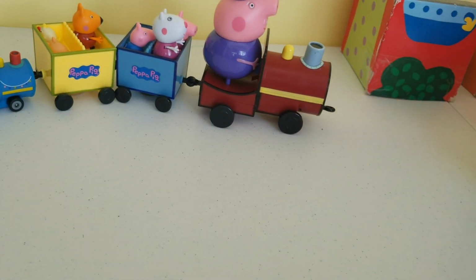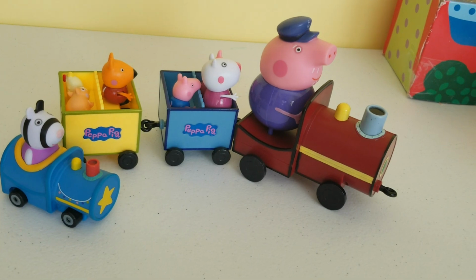How awesome was that? I hope you had fun learning about recycling with Peppa Pig and her friends.